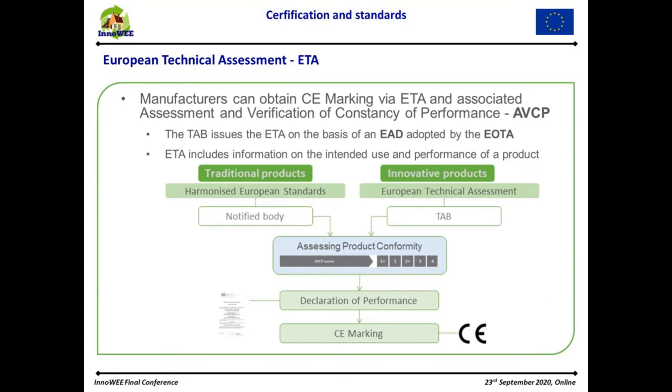For instance, for System 1+, audit testing of samples by a notified body is predicted. This is usually for cement. In System 4, a notified body is not included. These are, for instance, ceramic tiles. When AVCP is fulfilled, a declaration of performance is issued with all relevant information on the intended use of a certain product, performance, etc. And finally, CE marking is obtained, which means that a manufacturer has taken responsibility for the product, as stated in this declaration of performance document.